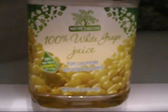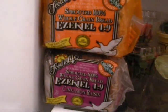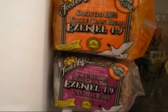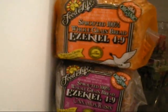organic baby spinach. Anytime I drink juice, it will always be 100% juice. I never drink anything that has sugar added. Next up, I have two types of Ezekiel bread. They come from Sprouted. It has like spelt, barley, oat, wheat, and they're both 100% whole grain.